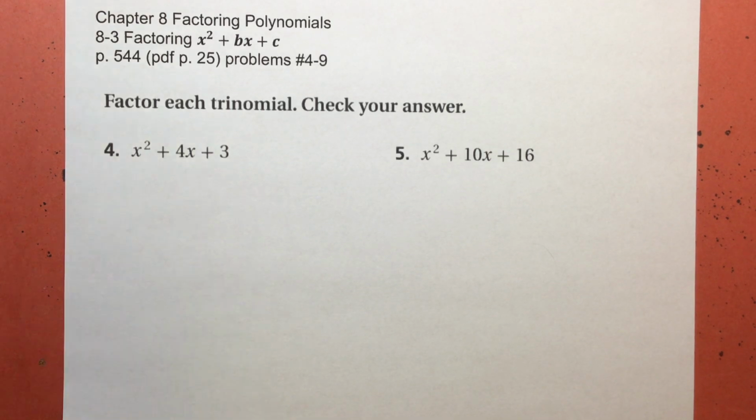Okay, we're working on 8-3. These problems we are actually going to do, and we've got problems 4 through 9. We've got 6 problems to get started on. So hopefully you'll see that this is really not as hard as it looks.